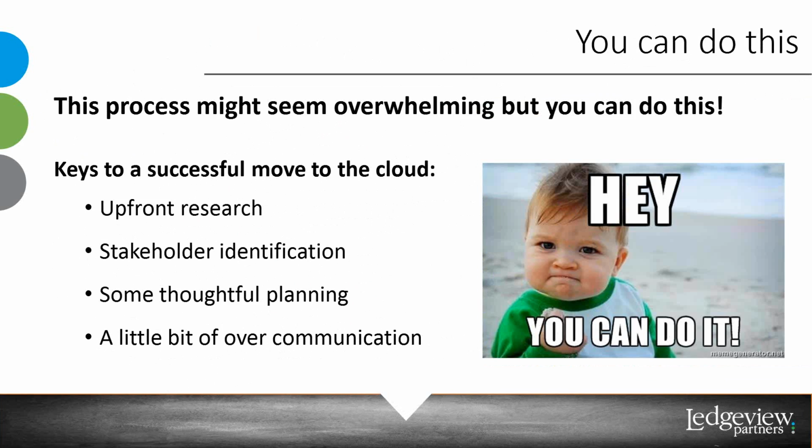All right. So I've probably scared a lot of you. There's a lot to moving from on-premise to online, but I want to end this today with a motivating slide. You can do this. This process might seem overwhelming, but all you have to do is 4 things to have a successful move to the cloud. Just a little bit of upfront research, so knowing the size of your database and that kind of thing. Some stakeholder identification, so just knowing your point person, knowing who needs to know when things happen. A little bit of planning, and then a whole lot of, really is what it should say, a whole lot of over-communication is really helpful for this.